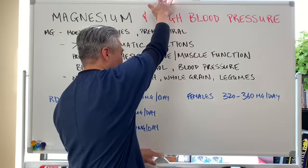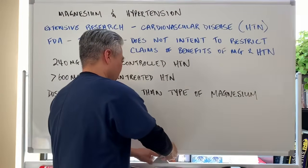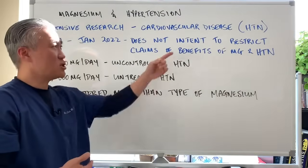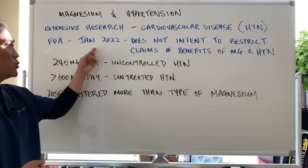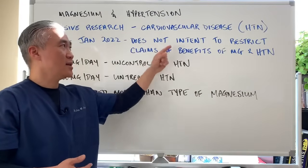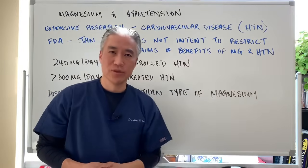Now, what does the FDA say? So there's extensive research on cardiovascular disease and magnesium, especially with hypertension. So the FDA came out in January of 2022, and it basically says it does not intend to restrict claims of benefits of magnesium and hypertension.